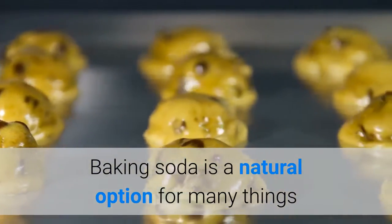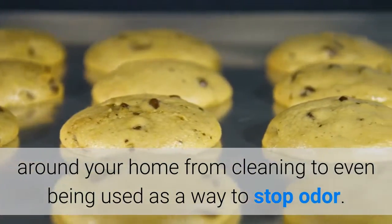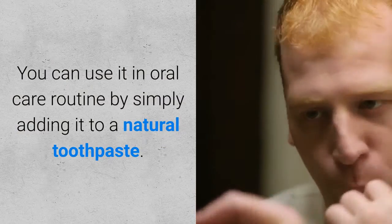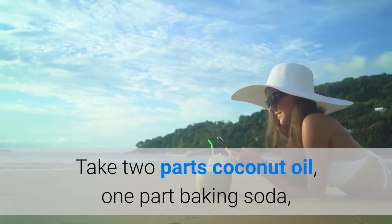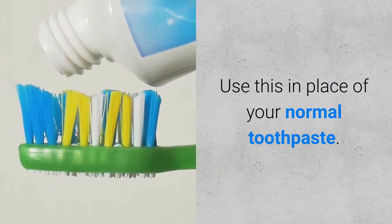Baking soda. Baking soda is a natural option for many things around your home, from cleaning to even being used as a way to stop odor. You can use it in your oral care routine by simply adding it to a natural toothpaste. Take 2 parts coconut oil, 1 part baking soda, and a few drops of your favorite flavored essential oil. Use this in place of your normal toothpaste.